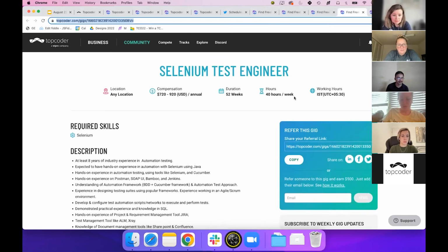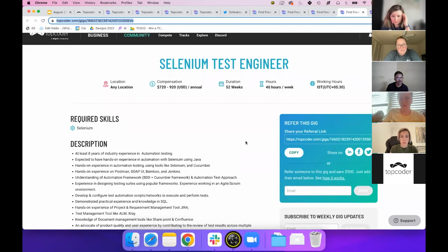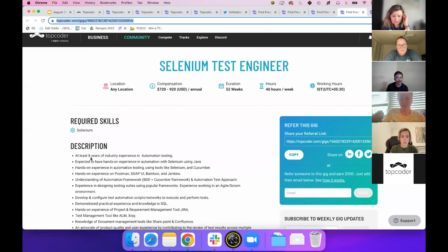In addition to these roles, we also have a Selenium test engineer. You need to have Selenium skills. It's as well open to any location. It's a full-time gig. This one is a bit longer, it's 52 weeks. And you also have to be available in the IST time zone. This is more of a senior position. We can see that it has 8 years of industry experience in automated testing.